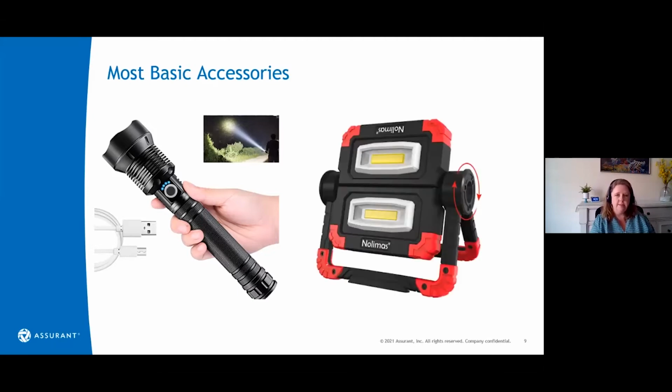I saw this on Amazon and I thought this was a great accessory to have. This is a portable floodlight. It also charges with a USB, so it could be charged in a car, and it's repositionable. So you can change the angle and really get the correct lighting for what you need to take a picture of.